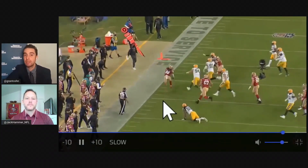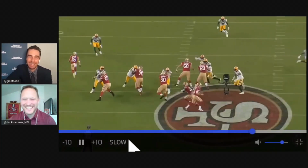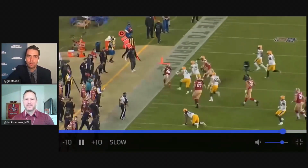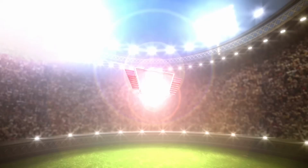It's one thing to get outside of him. It's another thing to get outside of him and then get upfield too. That's really tough. Yeah, I couldn't do that. I definitely couldn't. Yeah, no, I really like that one. That was one of his few good runs though. I mean, he doesn't have to gather and slow down here. He just goes boom, upfield. I like that.